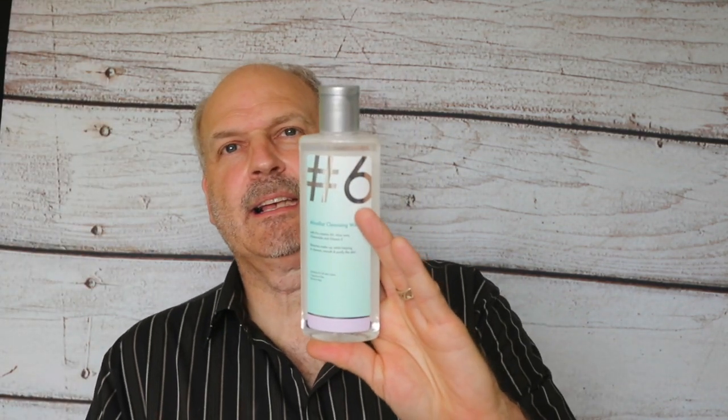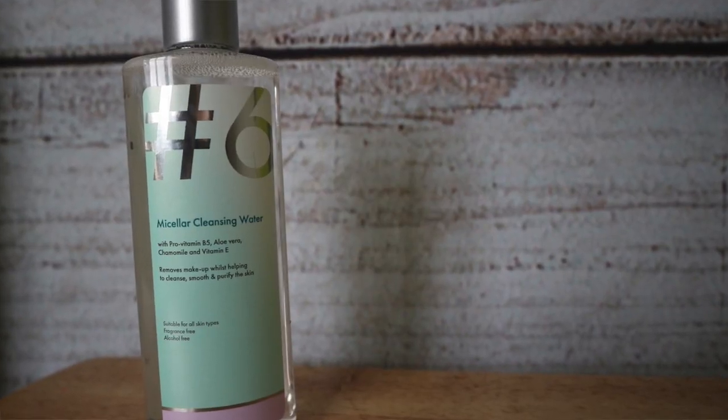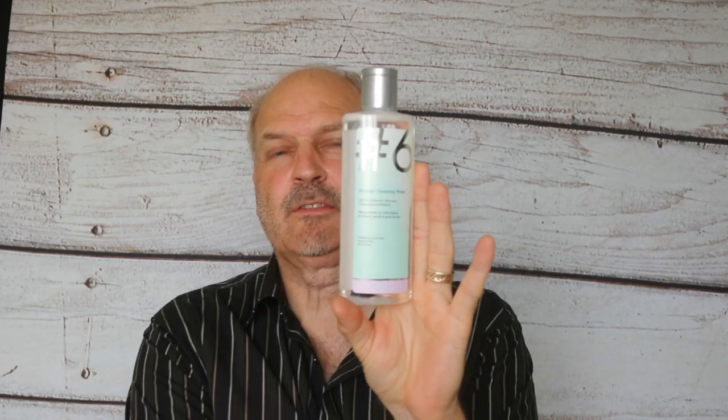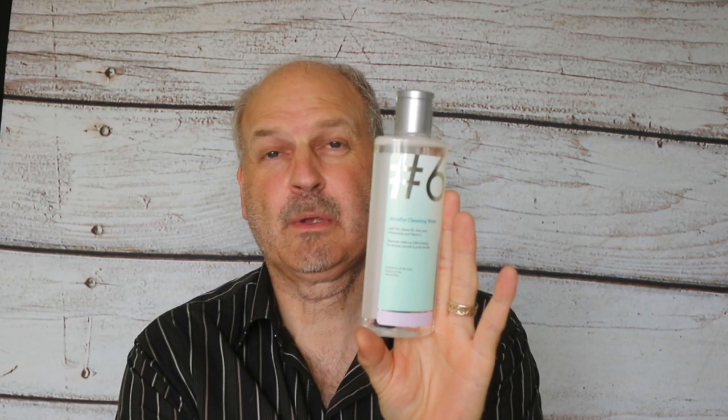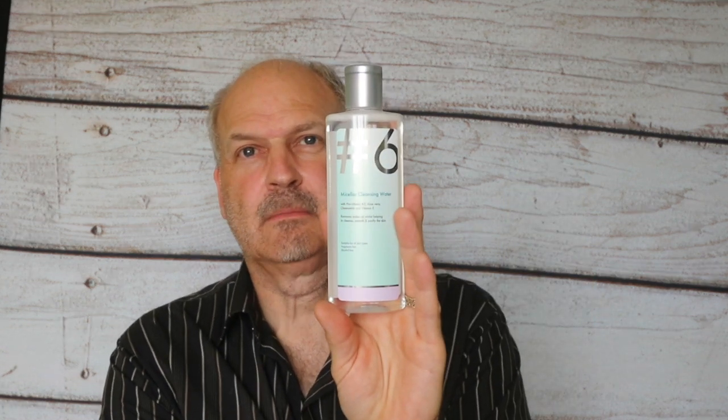Another one from Poundland is number 6. Now this is for women, but I suppose men could use it if they want to moisturise their face or clean their face up, if they've got a bit of dirt, or if you're one of these guys that wear makeup. And that's the micellar cleaning water.